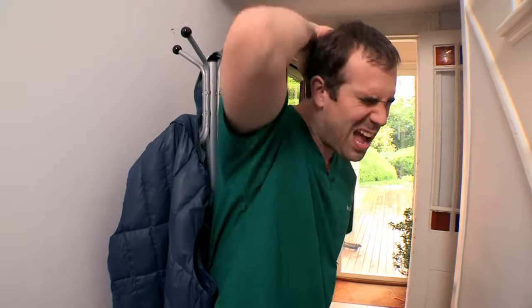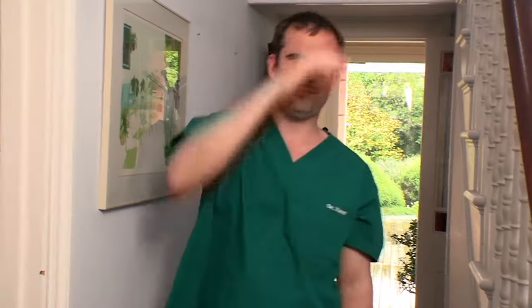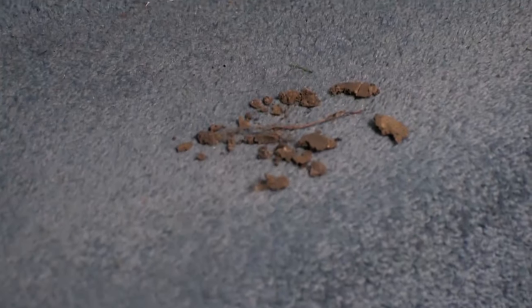You could hit your head on one of the coat hooks. Ow! You could trip over the shoes that you've carelessly left lying around. Ouch! Or you could forget to take your muddy shoes off and start walking upstairs, leaving footprints everywhere, which will make your mother furious. If you look out for those dangers, you should be fine.